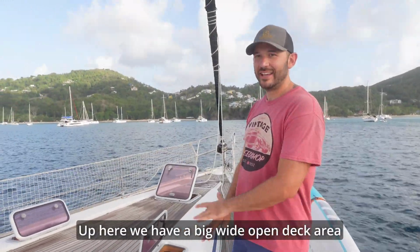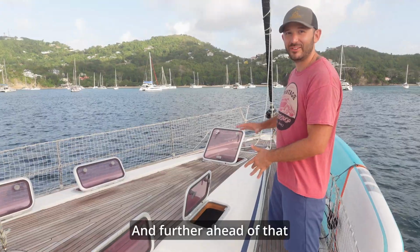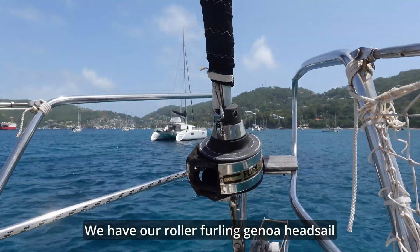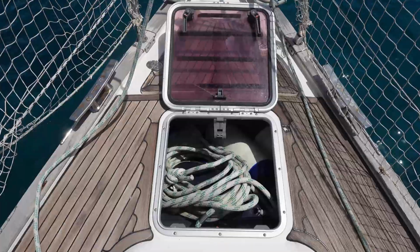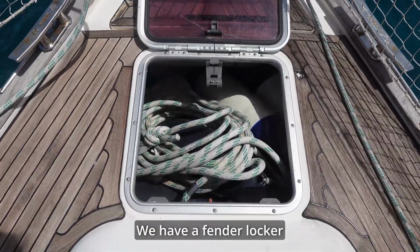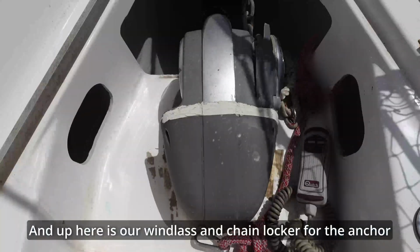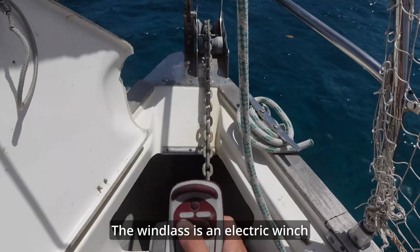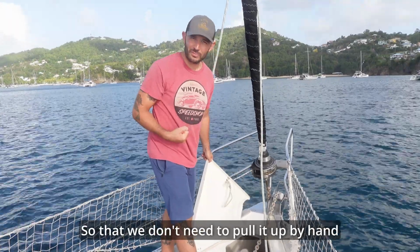Up here, we have a big wide open deck area where I like to do yoga. And further ahead of that, we have our roller furling Genoa headsail. Up here at the very front of the boat, we have a fender locker. And up here is our windlass and chain locker for the anchor. The windlass is an electric winch that pulls the chain up or lets it out, so that we don't need to pull it up by hand.